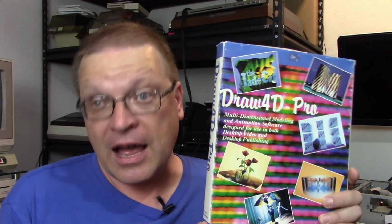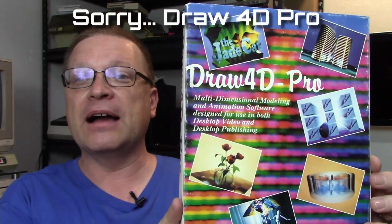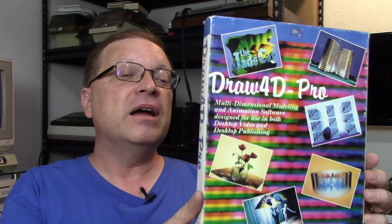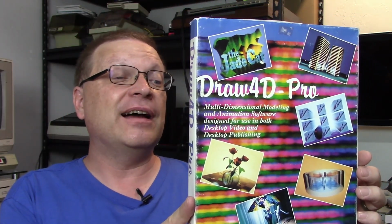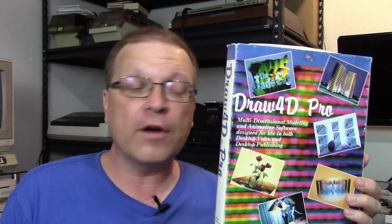Now this I'm looking forward to. This is Draw 4D Plus. It is a 3D rendering program. You can see from the box it does a pretty darn good job, but looks like it's a really nice one, handles resolution up to 1024 by 1024. So hopefully I'll be able to do some nice high resolution 3D images and rendering, which might be kind of fun to do.